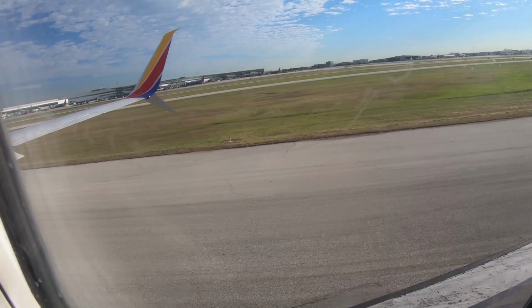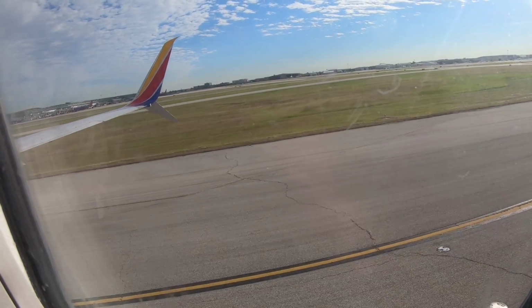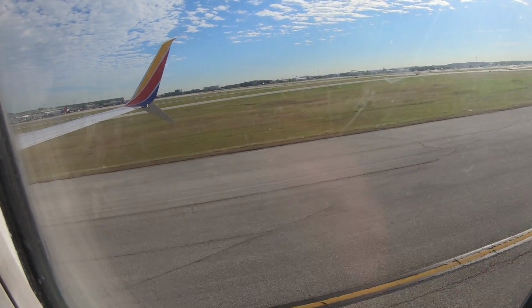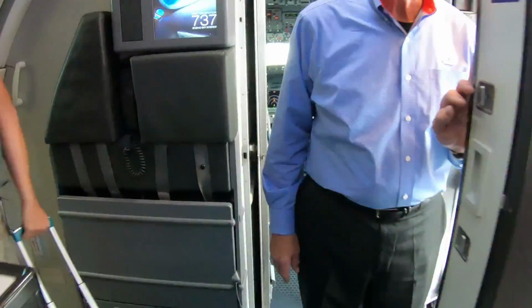Welcome to Houston. For your continued safety, those around you remain seated, seatbelts fastened, carry-on stowed where they are. The captain has turned off the fasten seatbelt sign. Take care now. Thanks, you too.